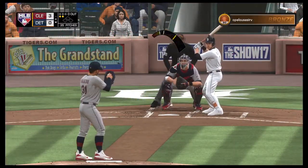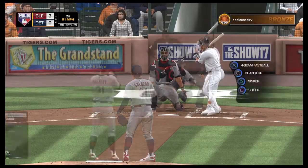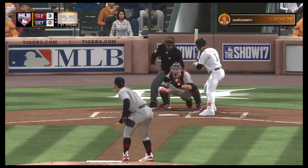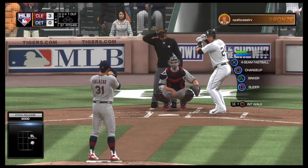I like the call for the two-strike changeup. You got to make a better pitch. He got away with one right there. And no swing, apparently. Ball 1. And here's a slider. Strike 3 called, and that'll be the first out of the inning.